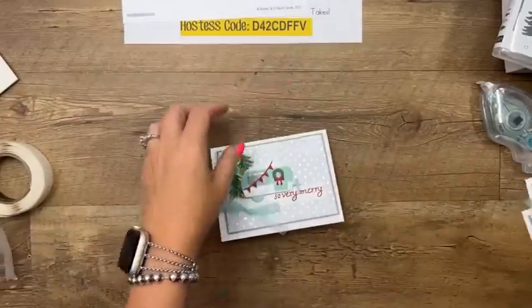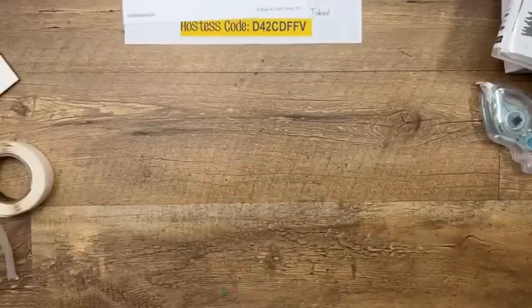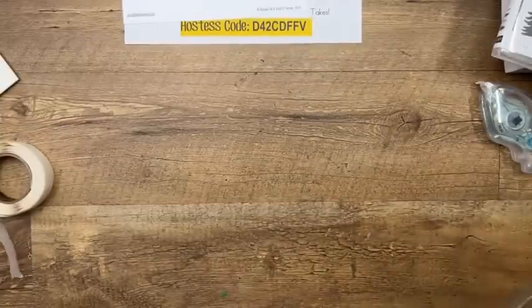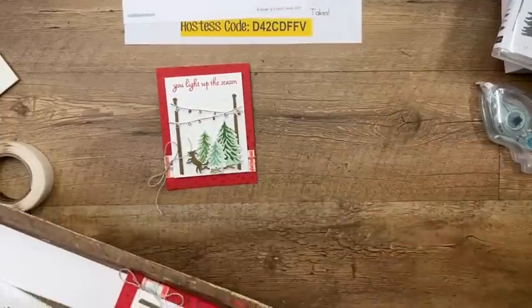Okay, hope you guys like that card. That's card number one. Let's go to card number two. Now, card number two doesn't use the camper. Oh, it felt like something was shaking.